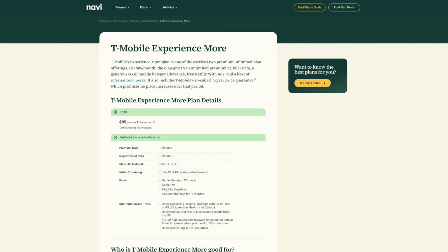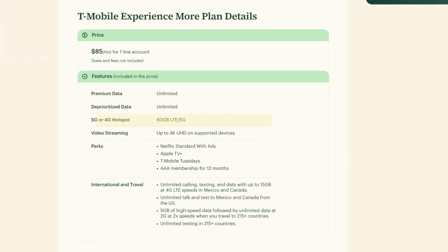So yeah, right off the bat, they're more expensive than the Essentials plans, but they also do come with a lot of extras. Both of these plans include unlimited premium data, so your speeds won't slow down even during busy times. You also get 4K video streaming and a good amount of high-speed hotspot data. With Experience More, you get 60 gigabytes of high-speed hotspot data to use every month before it drops down to 3G speeds, but you'll get an unlimited amount to use. You also get Apple TV Plus, Netflix with ads, and a 1-year AAA basic membership, all in the same bundle. And if you're thinking about upgrading your phone, you'll be able to do so every 2 years.